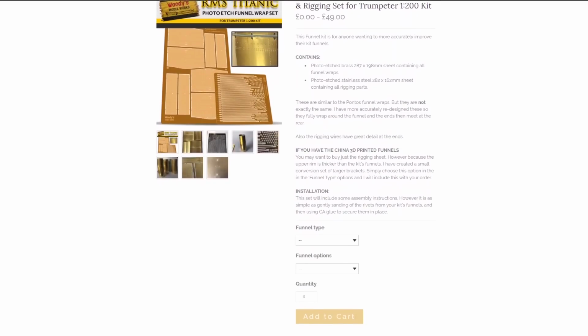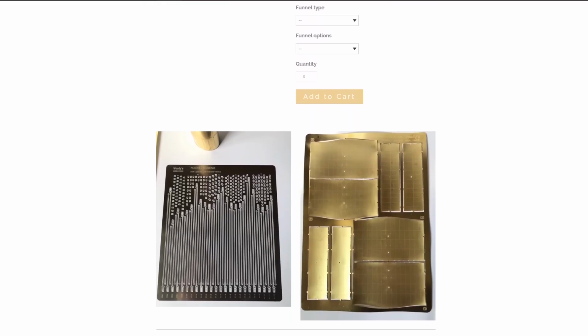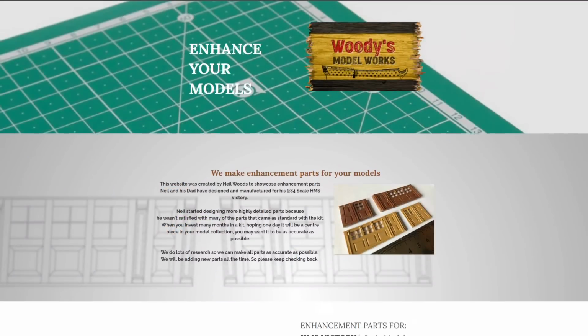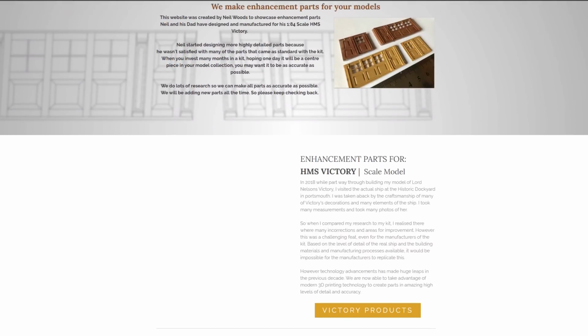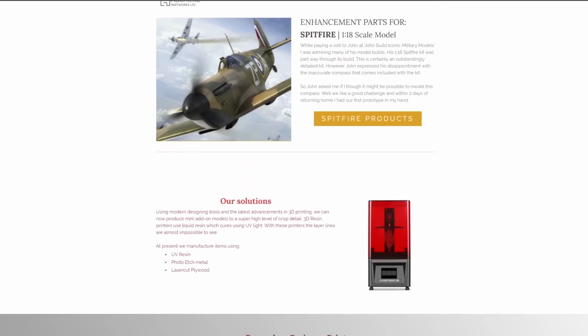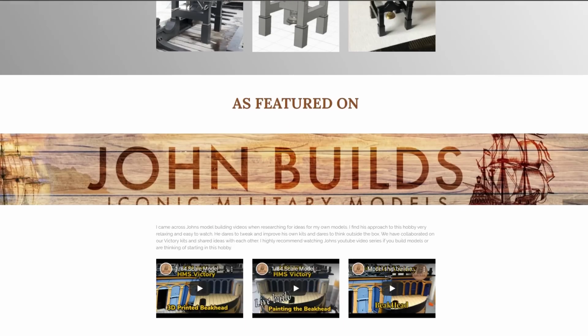It's a father and son team. Neil is normally a full-time therapist, and his dad, who helps out, is a retired engineer. So they do a lot of 3D printing and photo etch design work. Simple stuff right now. They've discontinued their products for the RMS Victory, which is a shame. You guys should go demand more of that so you can go buy those parts, because someday I want to build that ship too. They've got some stuff for the Spitfire, and then the big deal is all their Titanic photo etch stuff.